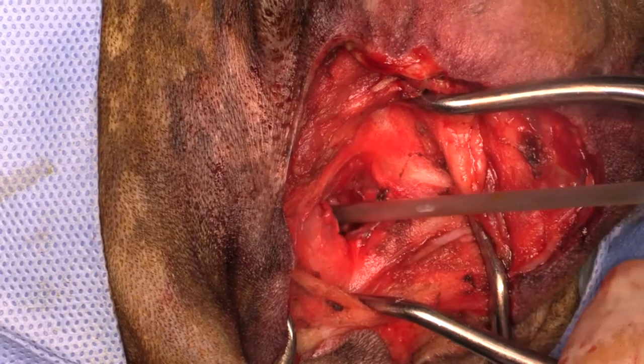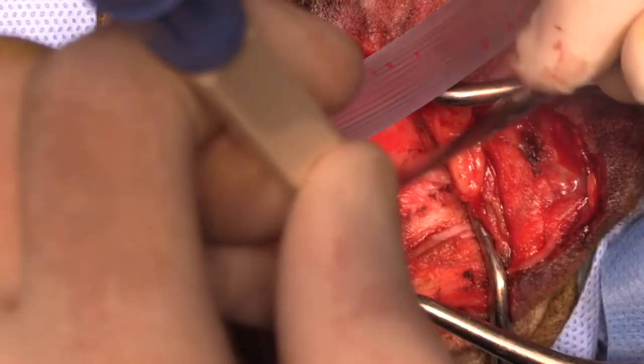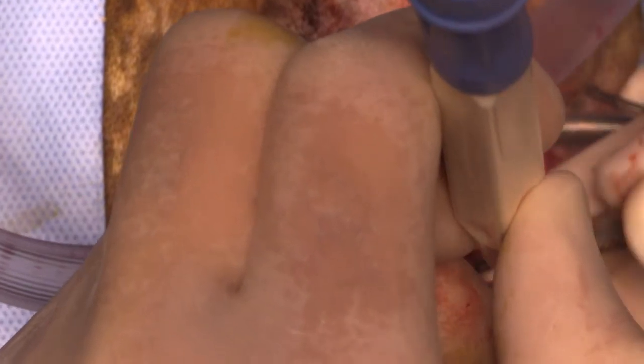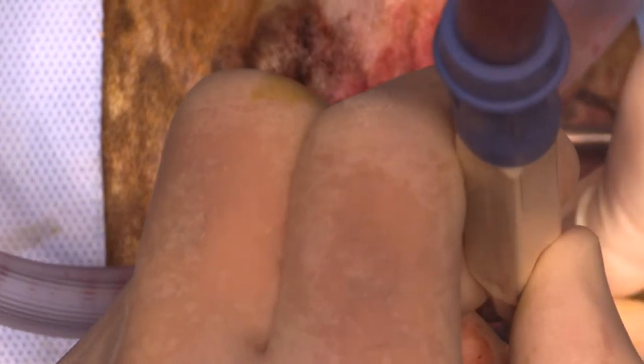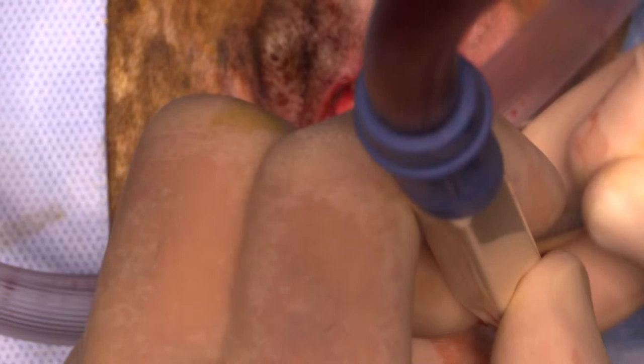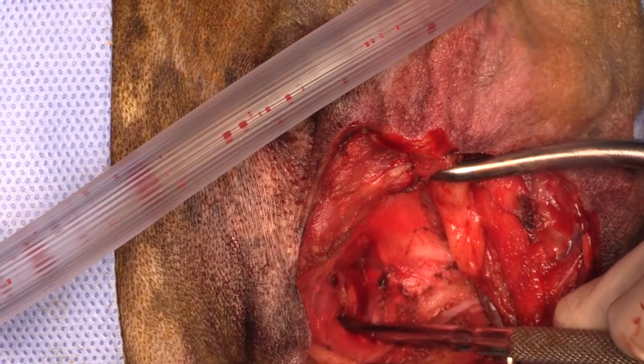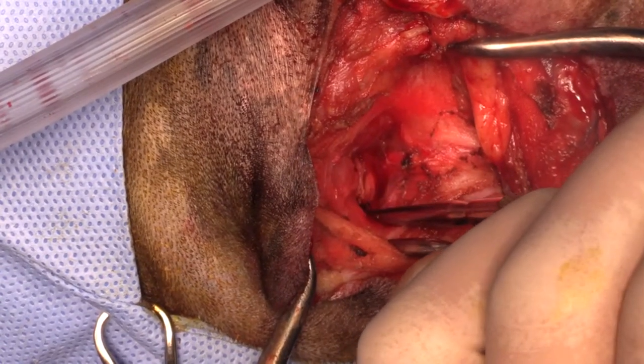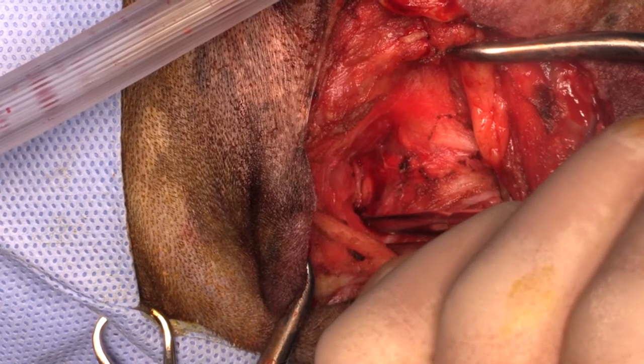That's the opening to the bulla right there, and I'm going to take a Freer elevator and try to expose the bone ventral to the bulla, so I can feel the bone there. Now I'm going to get my rongeurs. Do I have a neuro kit or anything? Thanks. I'm going to get one blade of my rongeur down into the bulla. The big ones, yeah. Can I get some medium rongeurs, please? Ruskins, but a bit smaller than those.